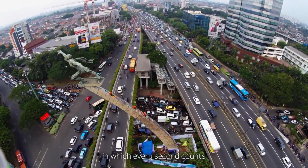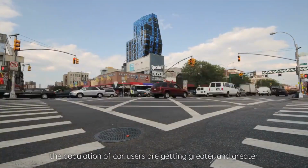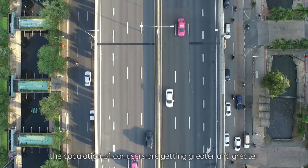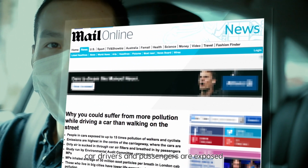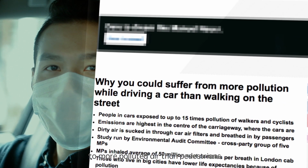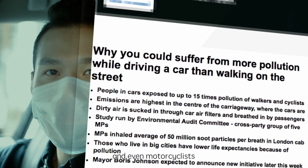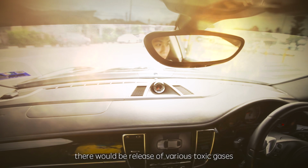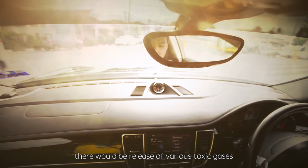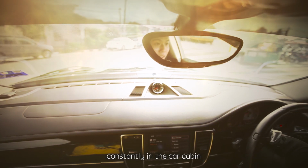Nowadays, people lead a fast-paced lifestyle in which every second counts. The population of car users is getting greater and greater. According to research by King's College London, car drivers and passengers are exposed to more polluted air than pedestrians or even motorcyclists. After a long exposure under the hot sun, there would be a release of various toxic gases constantly in the car cabin.